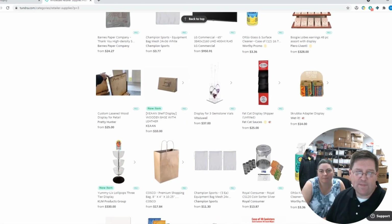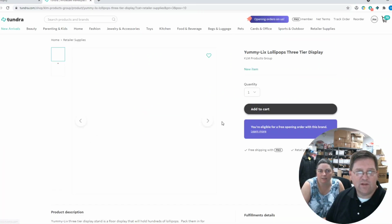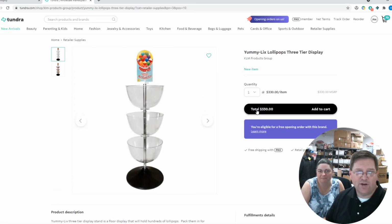And most of the time you only need the displays if you actually have a retail space. If you don't have a retail space, you don't need it. Here's a kind of a cool one. Look at this. You can put all these kind of candies in there. Bam. Lollipop display. Boom. $330. I have no idea if that's a good idea or not. I don't know. Who knows?